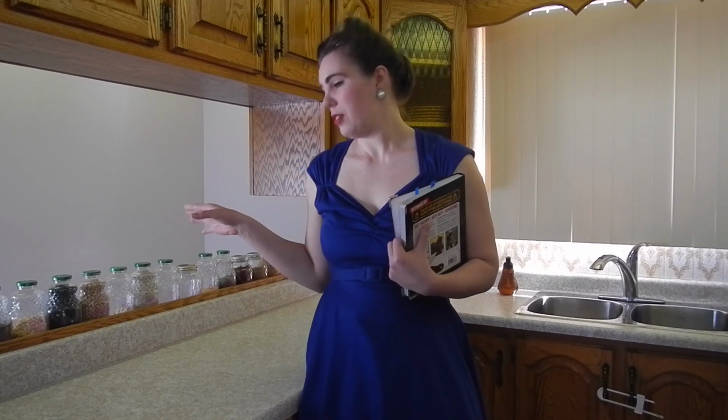So some things that you should stock up on for your at-home survival kit are non-perishable foods. So dried goods are really good, like rice. I know people are buying rice. That's a good idea. Oats, barley. I have a lot of dried beans on hand. And then I think canned goods are also good because they last a long while.